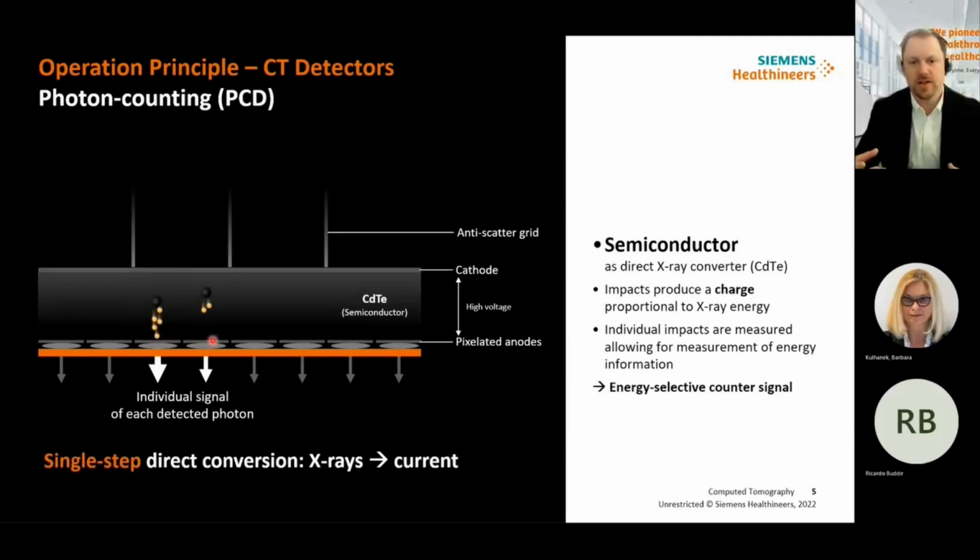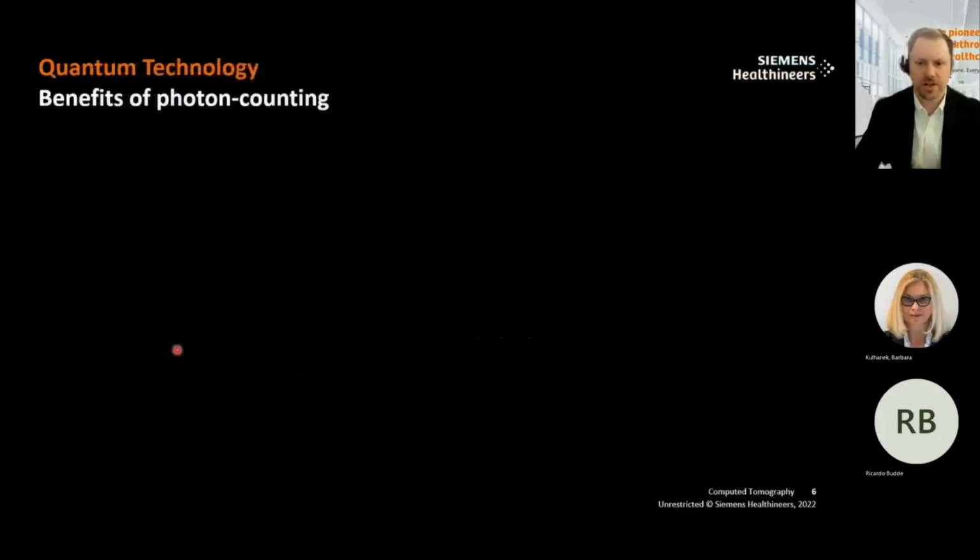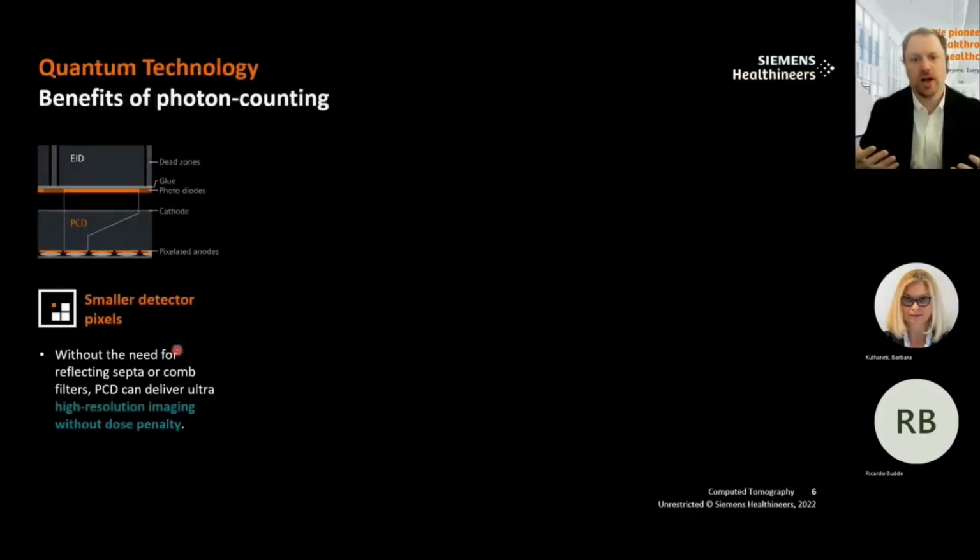The NAEOTOM Alpha and the detector design we have here has 9 times the number of detector elements than even the SOMATOM Force. You see that because of how much smaller we are, enabling us to get much higher spatial resolution. So no more walls, smaller detector elements really allow us to push the boundaries of what we can get. Obviously, we get much higher spatial resolution by default in standard acquisition modes, but we can go to ultra high spatial resolution without the need of extra comb filters that waste half of the radiation dose. So we can do high resolution imaging and ultra high resolution without any dose penalties.